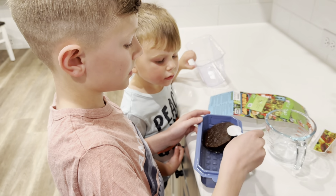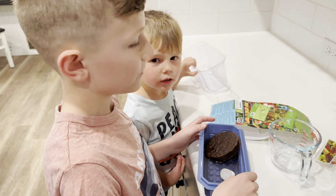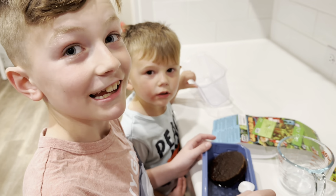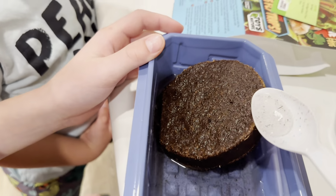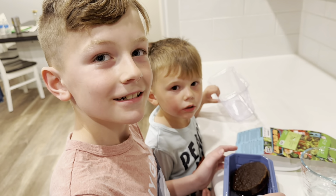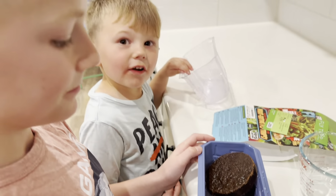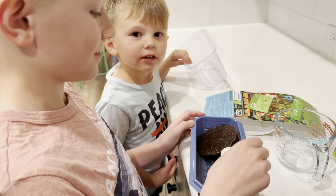Dusty, what are we doing? Planting a Venus flytrap. Where'd we get it? Cactus pie. And is this the dirt? It's, well, kind of dirt. Yeah, peat moss? Yep. We're going to put water on it to expand it. And it only grows with seeds. That's right.